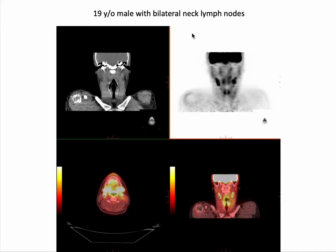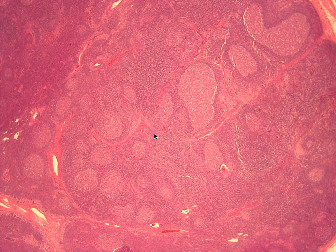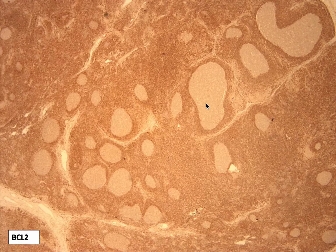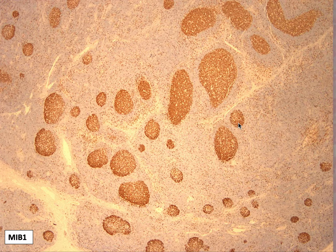Another case, a 19-year-old male with bilateral neck lymph nodes that were PET positive. And again, we see reactive hyperplasia with retained mantle zones, variably sized germinal centers, BCL2 negative, MIB1 high, polarized. When I mean polarized, there's a higher proliferation in what we call, I guess, a dark zone versus slightly lower in the lighter zone, and variably sized germinal centers.